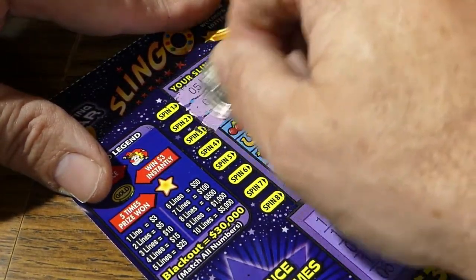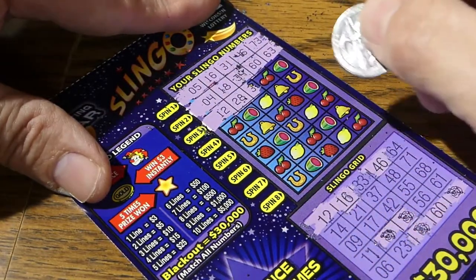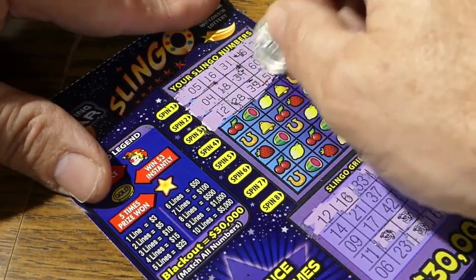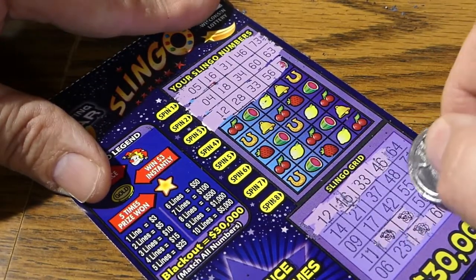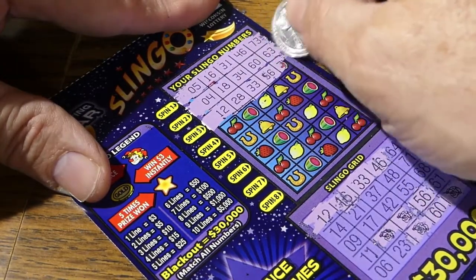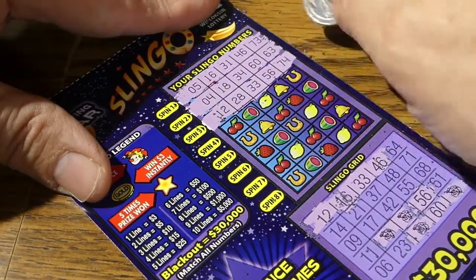Line number 3. 12 and 28. Got a 12 up here. 28, no. 33 and 56. 33 and a 56 right down here. All right. 074. Well, it's not an O, but it's a 74.